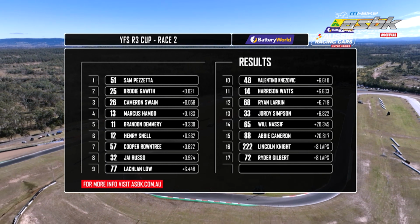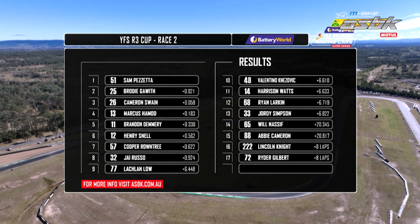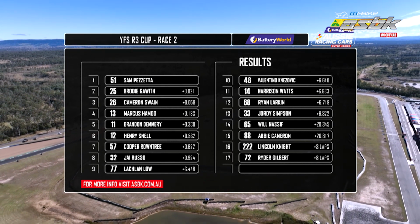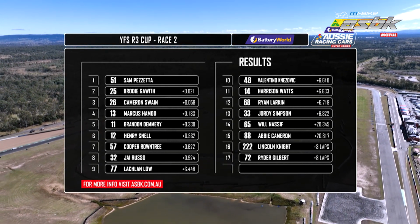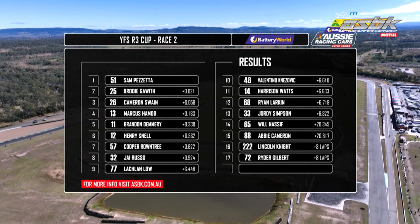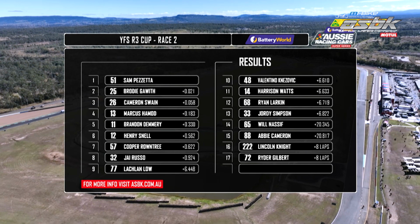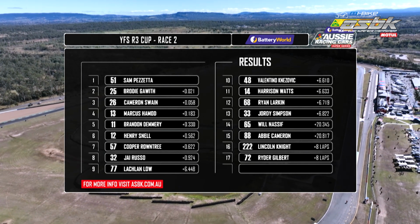There's the confirmation of your results. Pizzetta takes the win. Brodie Gorth in second place, and Cameron Swain will join those two on the podium. Marcus Hamott in fourth, Brandon Demery in fifth, Henry Snell in sixth, Cooper Roundtree in seventh, Joe Russo in eighth, Lachlan Lowe, a great ride from him in ninth position, and Valentino Nezovic rounds out the top 10.